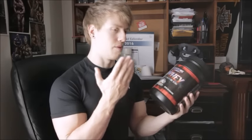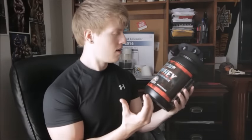So I'm going to rank this a 9 out of 10 in terms of flavor. The flavor on this is absolutely amazing. Vanilla peanut butter. The peanut butter flavor is really strong. It comes through really well. So in terms of flavor, guys, 9 out of 10.